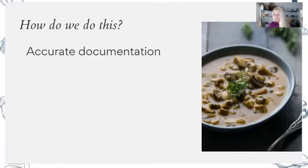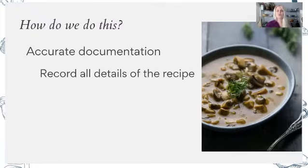Well, the very first step with that is accurate documentation. You want to record all of the details of your recipe. That means when you're just in your kitchen and maybe it's a recipe that's been passed down by your family and you have a sketch of the things that go into it. I have a lot of those from my grandmother, where the measurements and steps aren't exact. Or maybe you're just cooking and you're good at cooking and you're throwing things in.